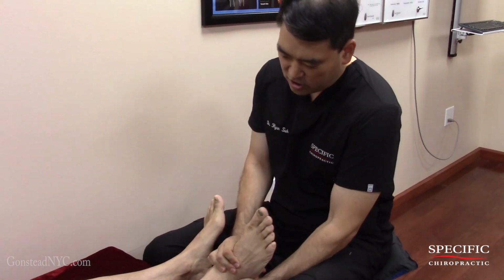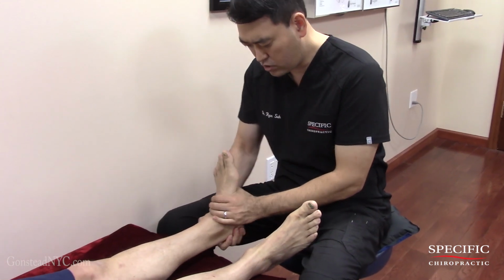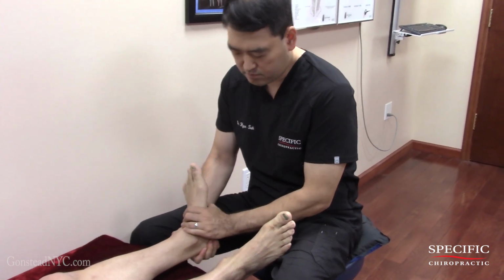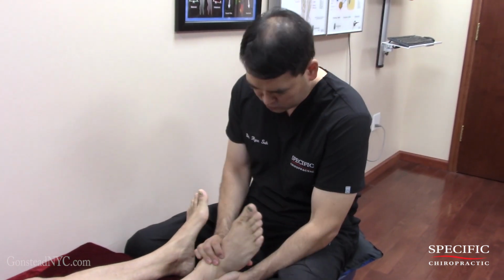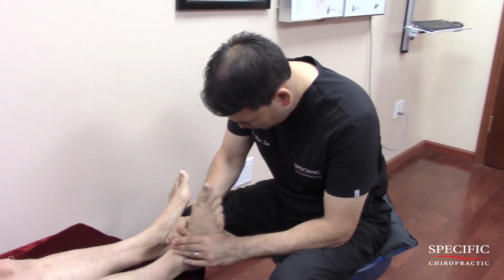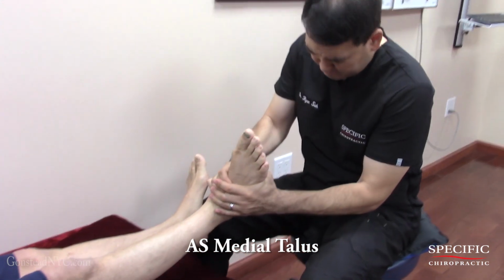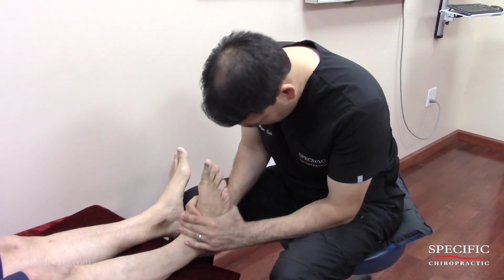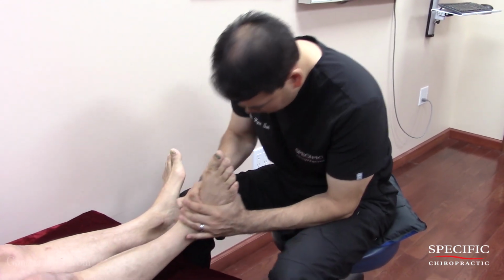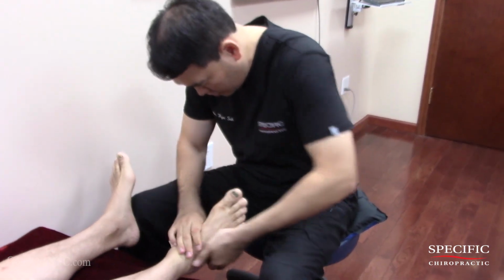Yeah, both talus are compromised. Calcaneus is compromised. Oh, calcaneus is not too bad on this one. But talus is a must. All right. Let's start with this one first. Okay, got half of it. Got a little more deeper. Let it go. Okay, good.